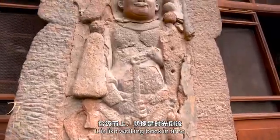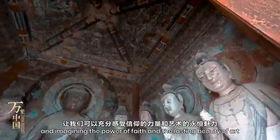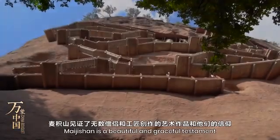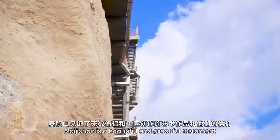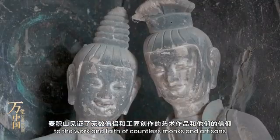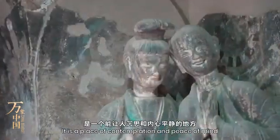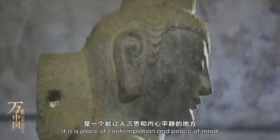It's like walking back in time and imagining the power of faith and the lasting beauty of art. Maijishan is a beautiful and graceful testament to the work and faith of countless monks and artisans. It is a place of contemplation and peace of mind.